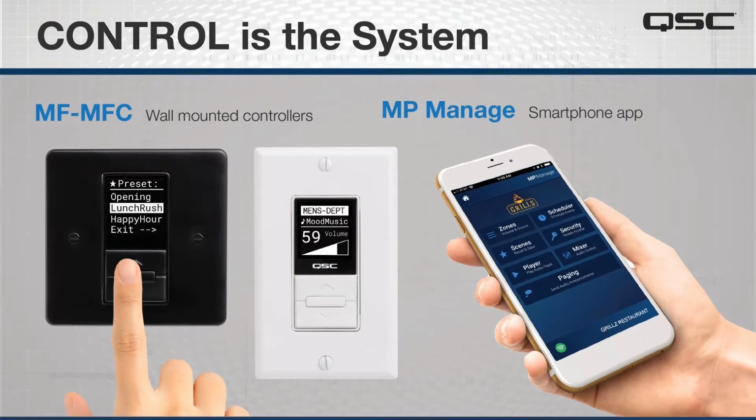When you talk to end customers, whether it's the bartender or a fitness instructor or whatever, control is the system. And so we spend a lot of time making sure that our wall controllers and our application provided the functions that were necessary.